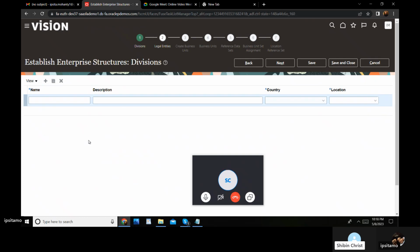But for us, there are multiple divisions. So in the first settings, we have created only the structure, right? And now we can create the division. Here, the division is, as you said, ING India, and then another one shall be ING USA. So please provide a name.